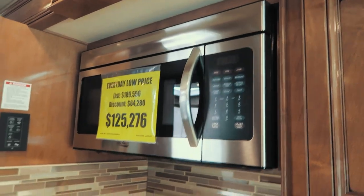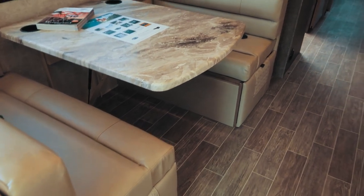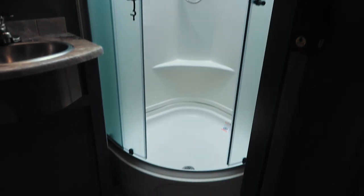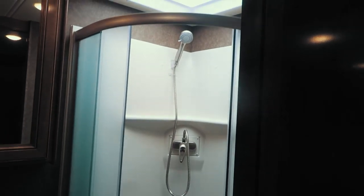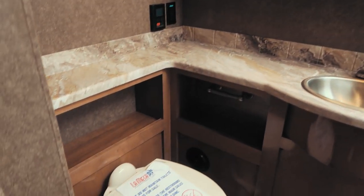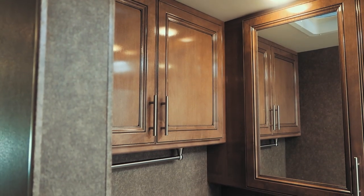Stainless steel microwave convection oven. Horseshoe dinette that drops down into a bed. This is my preferred shape of the shower in this type of unit. A corner shower like this seems to offer a little bit more room. Got good cabinetry here, double glazed. This is your vinyl composite tile floors. It's not a roll of linoleum or vinyl.